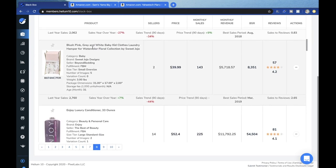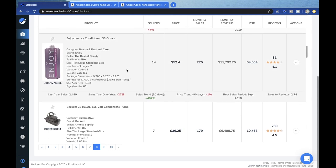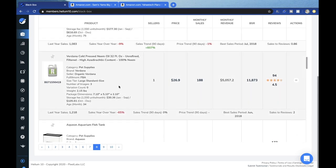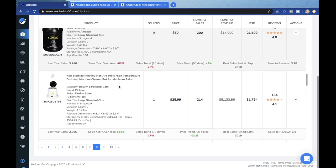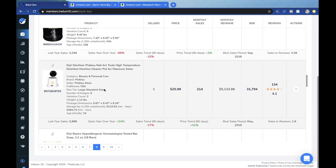What is this? Clothes laundry hamper. So that might be a little difficult to brand. Okay. Conditioner, that's very competitive here. So there are some products that you could look at. All right. And some products here under beauty and personal care, actually, this is very interesting here to me. High temperature disinfectant machine.